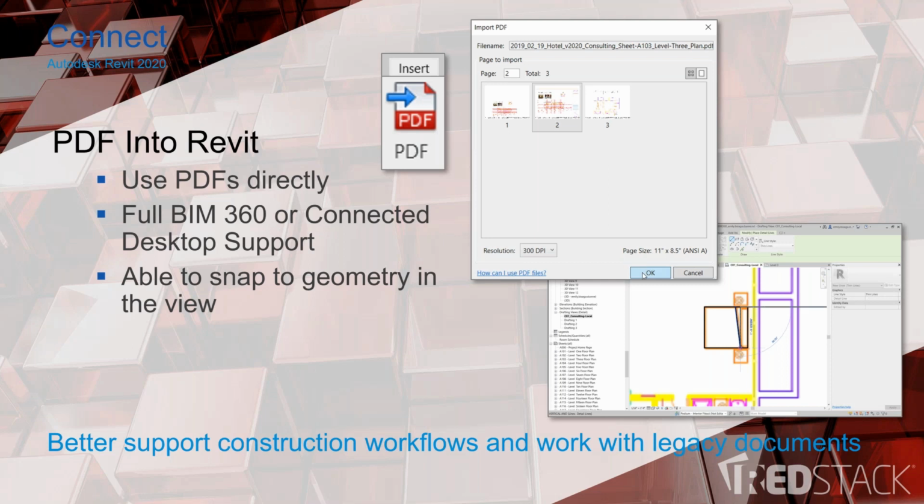Again, like the AutoCAD side of things, it just depends on where that PDF came from and whether we can reuse some of that data, or just trace over it by eye as well. If you are in the kind of industry where you are maybe reusing an old PDF for a drawing, then this might come in handy instead of having to do a workflow of bringing it into AutoCAD and then Revit. You can put those PDFs directly into Revit itself.